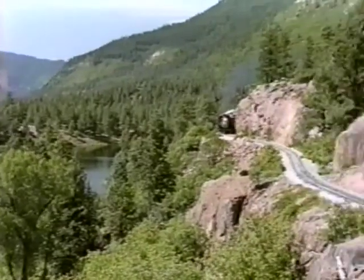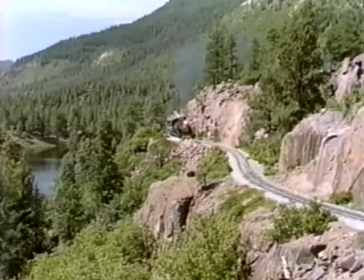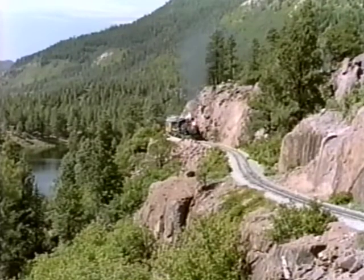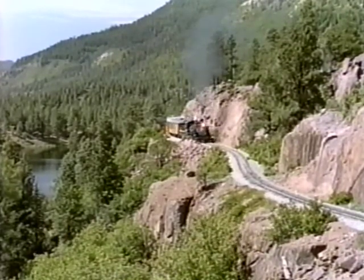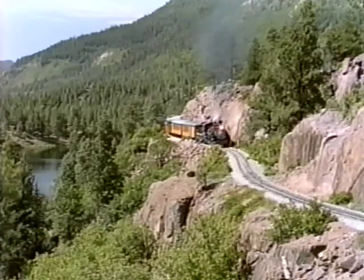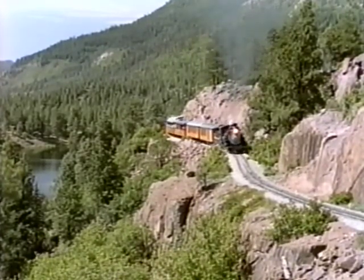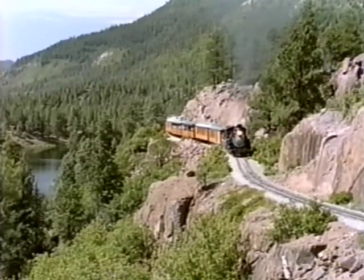Chelona Lake, north of Durango, provides a picture book ending of our trip over the Durango and Silverton. The train is headed by K-36 number 482. This Mike was recently overhauled and is new to the DNS. The DNS plans on rebuilding number 486 for the 1993 season.